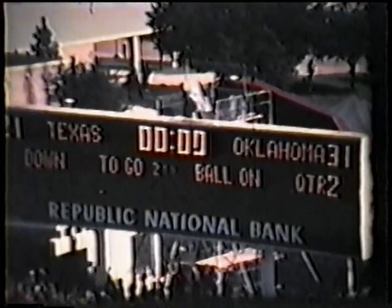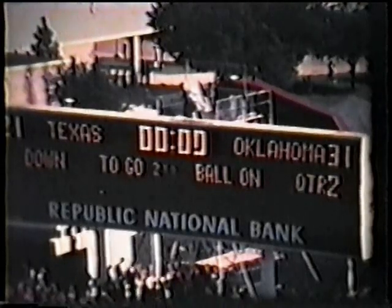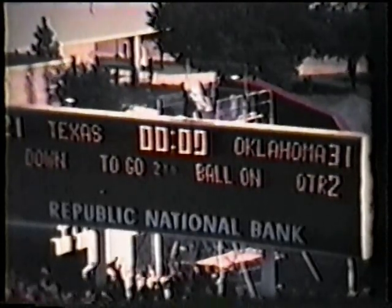Only 1 second to go and that kickoff was made. Oklahoma leading 31-21. We'll be back in 60 seconds for the halftime activity.